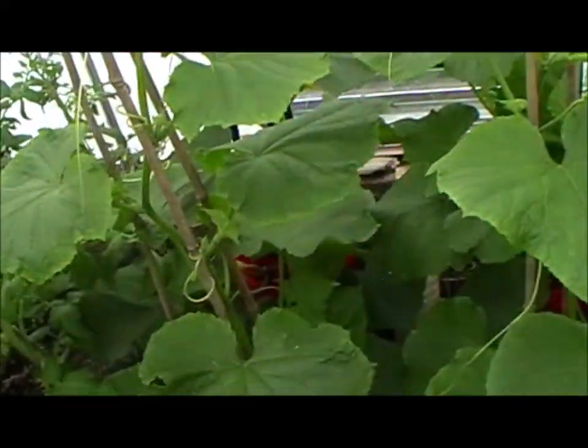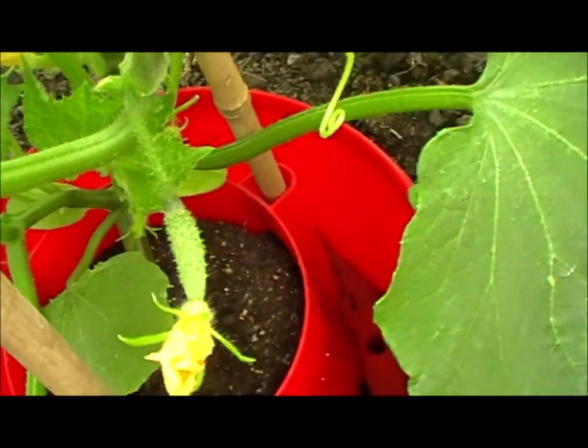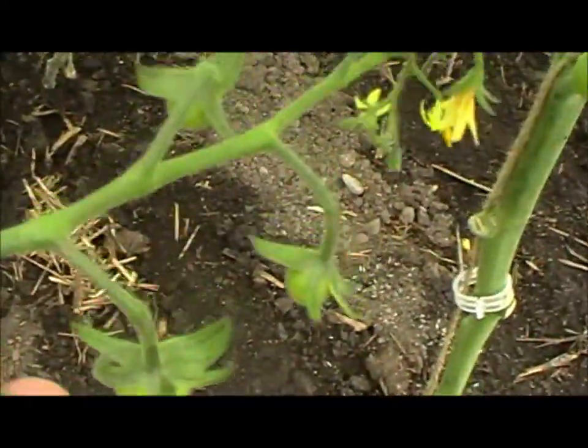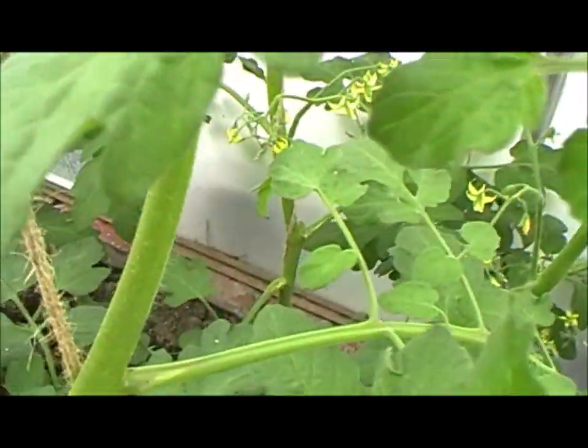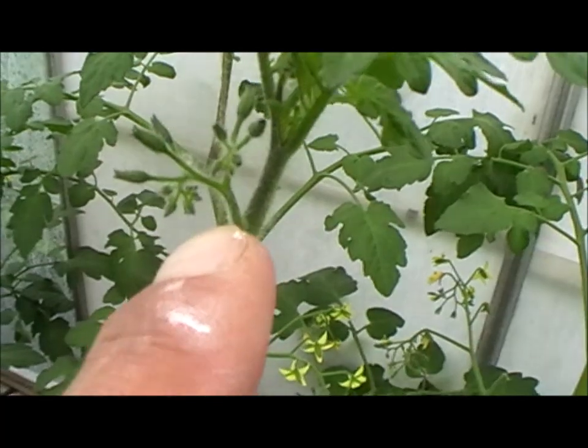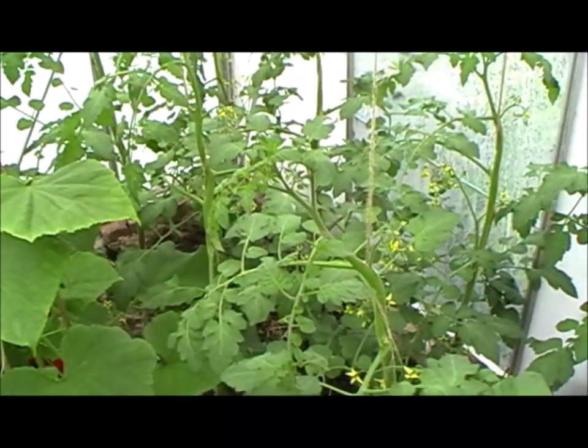So yeah, we've got a few little cucumbers starting to come, which is great. And these are the cherry toms. They're starting to develop now. That's 1, 2, 3. There's the 4th truss. Right, let's move on.